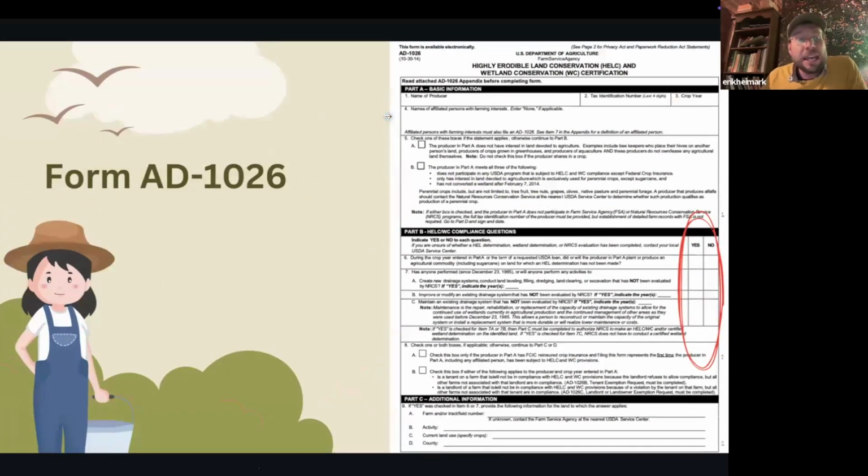Next form is going to be that AD 1026. This is the highly erodible land and wetlands form. Again, it's just contact information, and then you can go down to this area here. This is just asking you basically, have you damaged wetlands, or are you in compliance with these wetland guides and highly erodible guides? Most of you, I'm guessing, are probably going to just check no for most of these. But please do not sign this form until you have double checked with FSA that you are not in one of these areas with highly erodible land. Because if you are and you signed it and you got some of this money coming out, you may be asked to pay that back. So fill this out, but don't sign it until you verify with FSA or NRCS or someone in the USDA office that your land is not in a highly erodible land area.